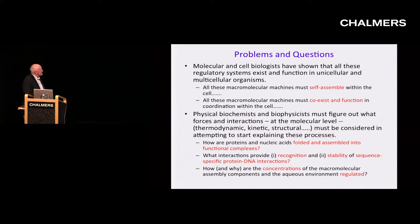Then physical biochemists, and people of the sort mostly represented in this audience, have to try to pick it up from there and figure out the thermodynamic, kinetic, and structural issues that have to be considered in explaining these processes. So these questions are things like: how are the proteins and the nucleic acids folded and assembled into functional complexes? What interactions provide recognition and stability of the sequence-specific DNA interactions? How and why are the concentrations of the macromolecular components regulated, and how does the aqueous environment play a role? So essentially, this is all of biology approached from the molecular side, so it's an ambitious thing to try to put together, and I'll see how far I get.